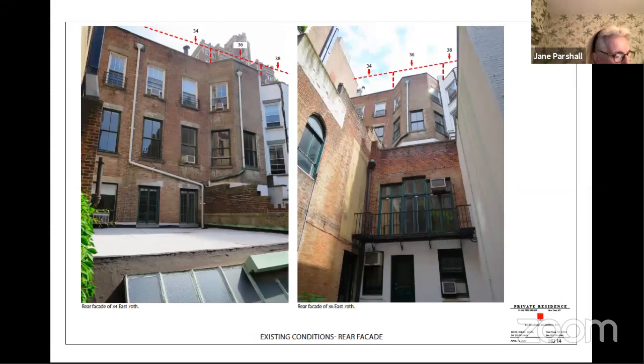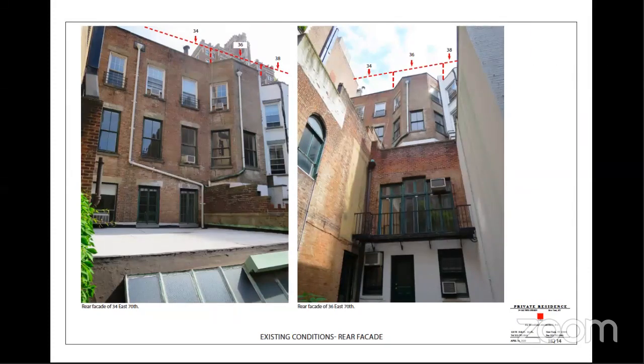Turning to the rear of the building, a fairly pedestrian elevation on the upper floors, common brick, lintels and sills, and a combination of replacement windows and some historic double hung windows. The photo on the right just shows the base of an extension at the back of 36. And then to the left of that, the extension off the back of 34. We're looking to reconfigure and actually lower the height of those extensions. Next slide.